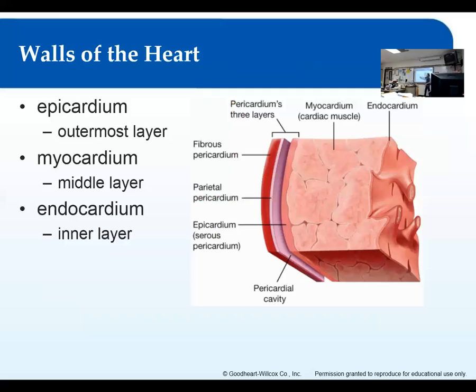Then the innermost layer is the endocardium. We know endo means inside. We've heard all these terms. The endocardium is pretty specialized. It's an epithelial layer. There's no gas exchange taking place here. Your heart does not get its own blood and oxygen supply from the blood that's inside of it. That's because the endocardium is a filmy, really slippery epithelial tissue that allows blood to move easily, but it doesn't absorb nutrients from the blood in the heart. That's not its purpose.